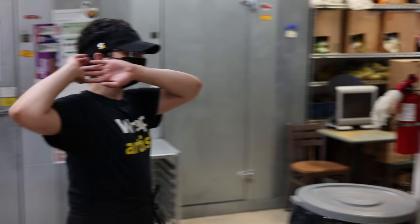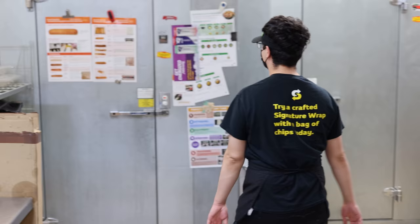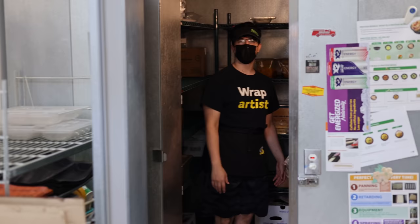This is where we do all our dishes. We keep them nice and clean. We have a clean section, a water section, a sanitation section. And this is the gigantic fridge. So let me walk into the fridge. It's a walk-in fridge. So nice. Hopefully I don't lock myself in.